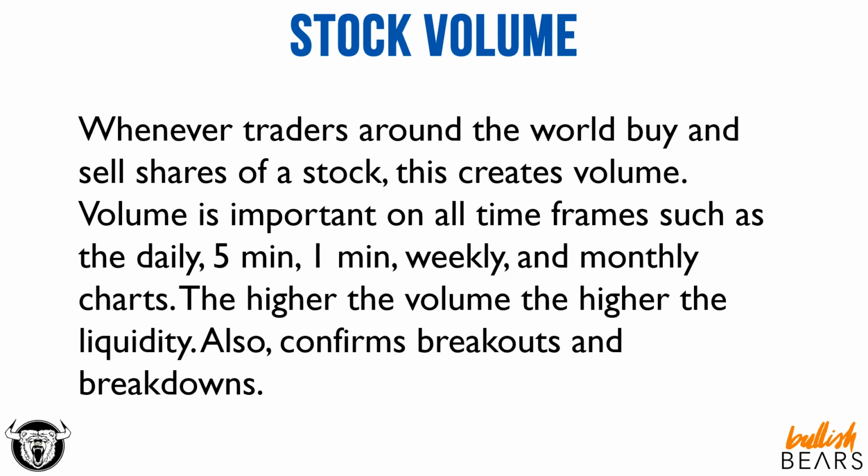So after candlesticks, I'd say volume is one of the next most important indicators. Basically, whenever traders around the world buy and sell shares of a stock, this creates volume. Now, volume is important on all time frames, such as the daily, 5-minute, 1-minute, weekly, and monthly charts.